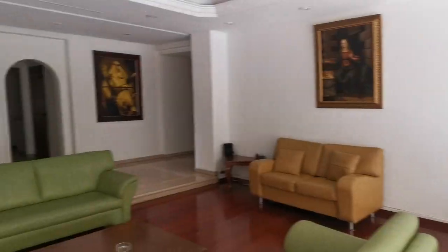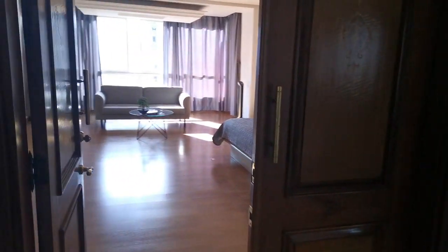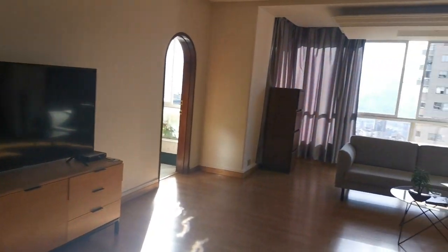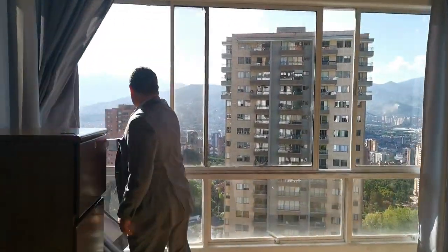And here is the master bedroom. This is where I kind of say, oh, it's a little messy. Lucy cleaned up. And I messed it up. So, again, we have some beautiful views of Medellin. Check this out. Love these views.